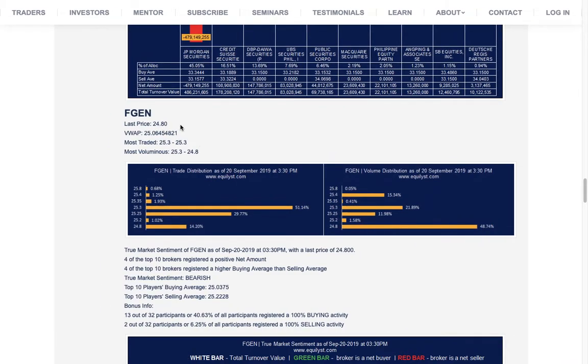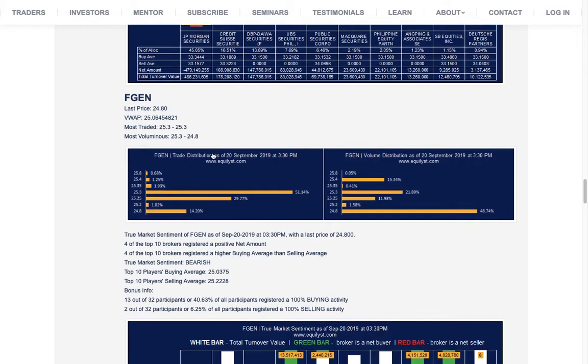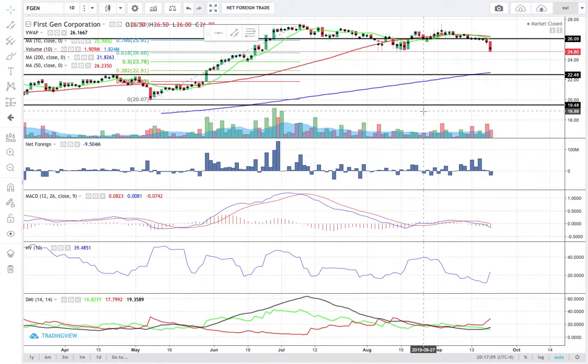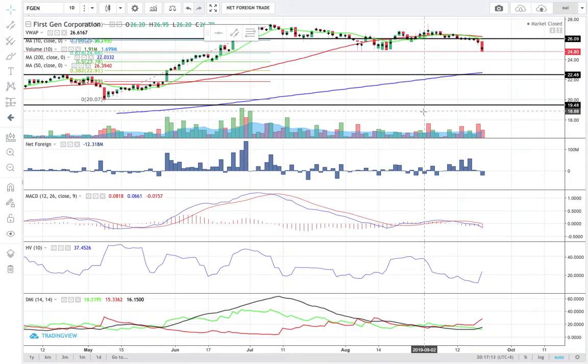The last price is lower than the VWAP, and that's already a bearish momentum power indicator. The true market sentiment is also bearish, so don't top up yet. If your trailing stop loss has not been hit yet, I suggest you recalculate your trailing stop loss by decreasing the percentage of risk applied in your formula for your trailing stop loss.